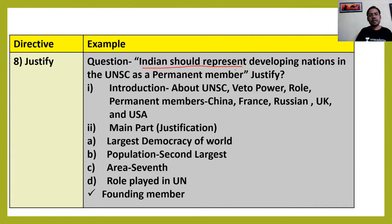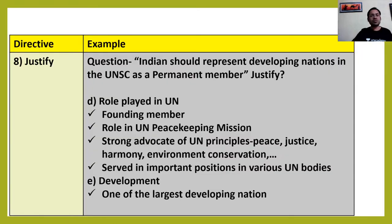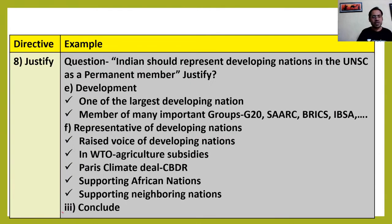Let us take a question. India should represent developing nations in the United Nations Security Council as a permanent member. Justify. So there is a statement saying that India should become a permanent member of the United Nations Security Council. Now justify this statement. I told you that in justification the examiner will give you a true statement, so assuming it is true, you have to justify on the basis of various evidences. Since the question is about the United Nations Security Council, you will talk about UNSC in the introduction. The main part will be justification around various dimensions, and at the end you will conclude.